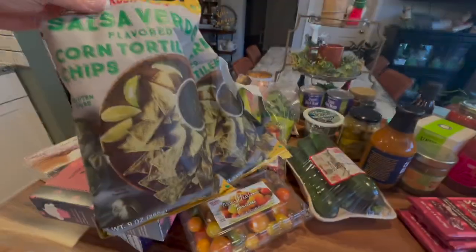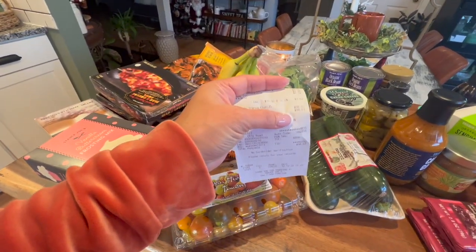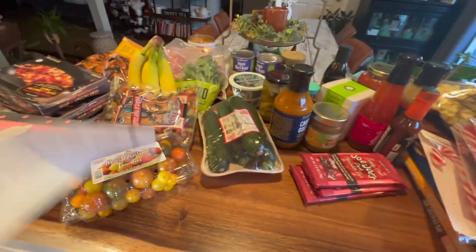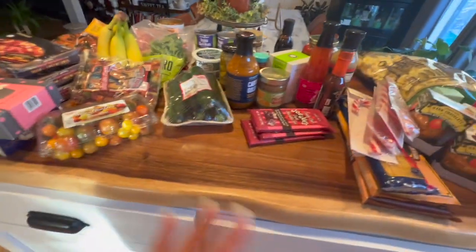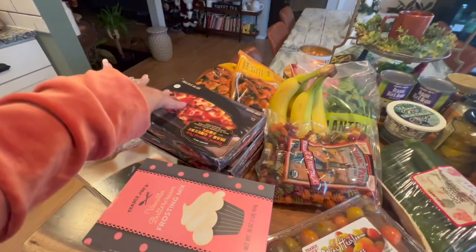Okay, I'm gonna go ahead and put those away. All right, so now let's start off with my total. I paid $98.07 for all of these, which I think is very reasonable since it's a mixture of so much stuff in here. So let me go ahead and start off with my frozen stuff.